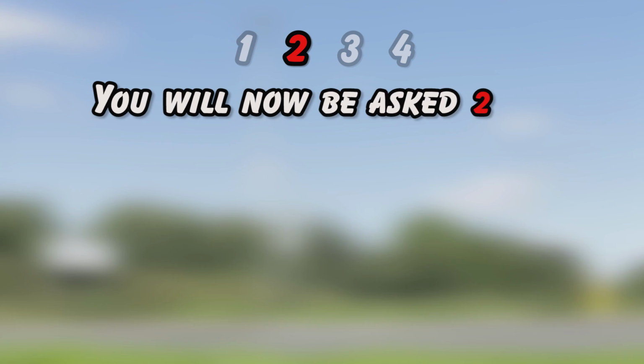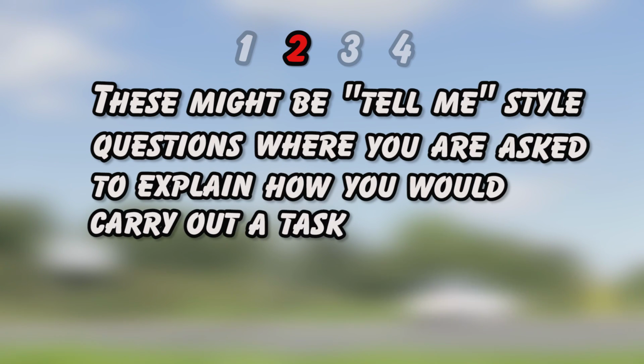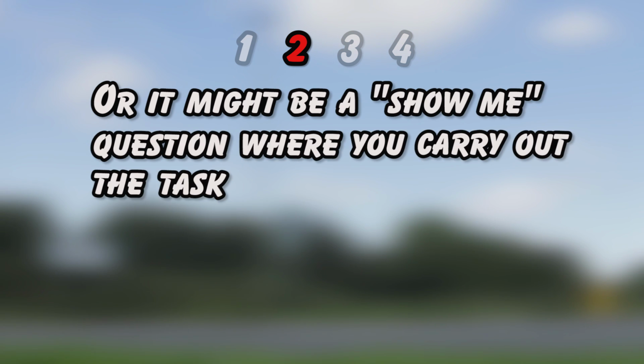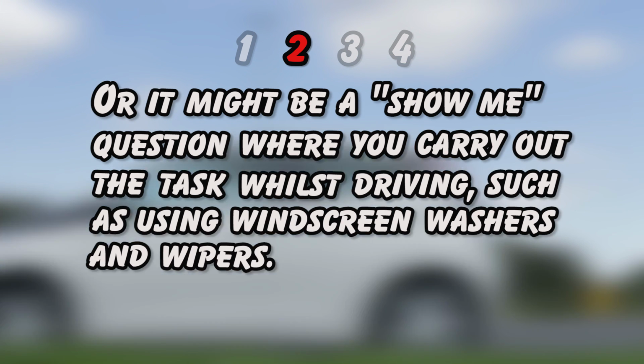You will now be asked 2 safety questions while you are driving. They might be a tell me style question, where you are asked to explain how you would carry out a task before you start driving, or it might be a show me question, where you carry out the task whilst driving, such as using windscreen washers and wipers.